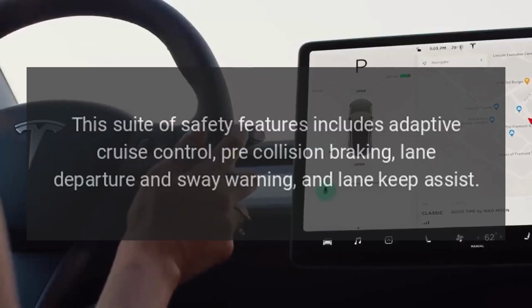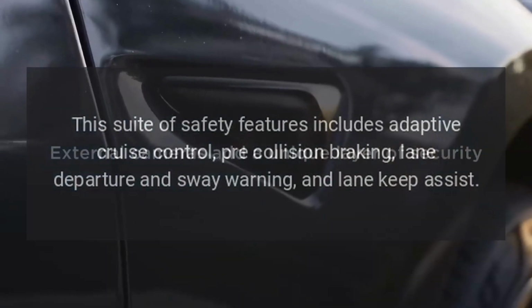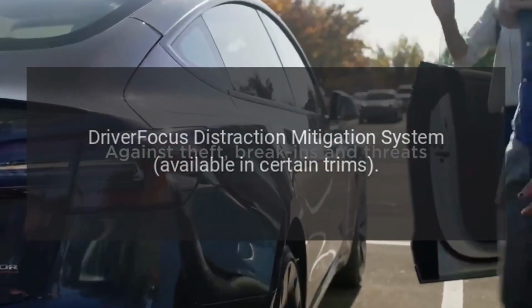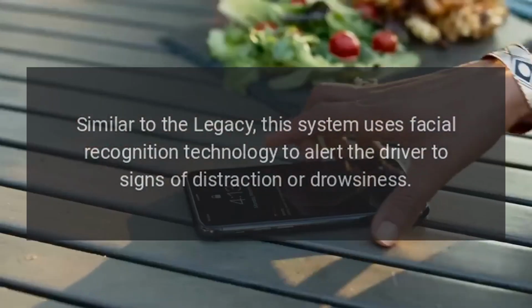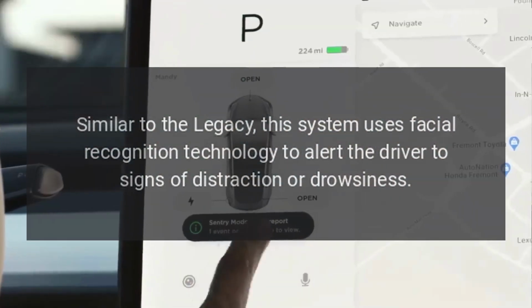EyeSight Driver Assist Technology. This suite of safety features includes adaptive cruise control, pre-collision braking, lane departure and sway warning, and lane keep assist. Driver Focus distraction mitigation system, available in certain trims. Similar to the Legacy, this system uses facial recognition technology to alert the driver to signs of distraction or drowsiness.